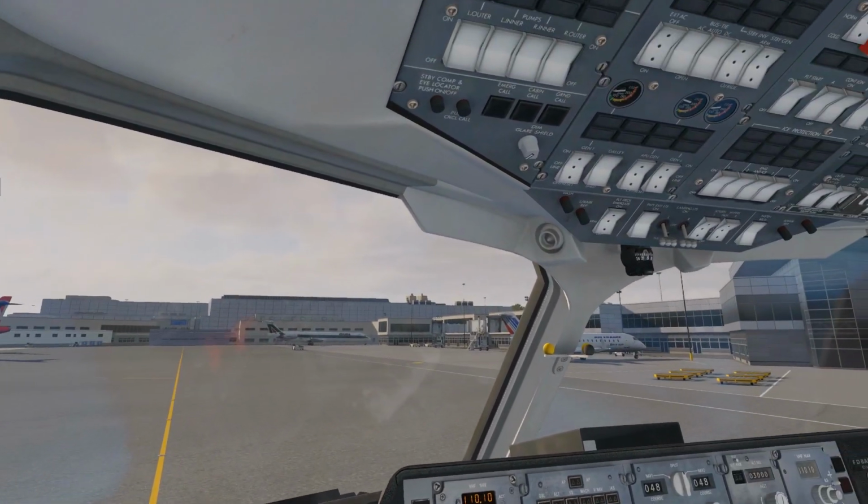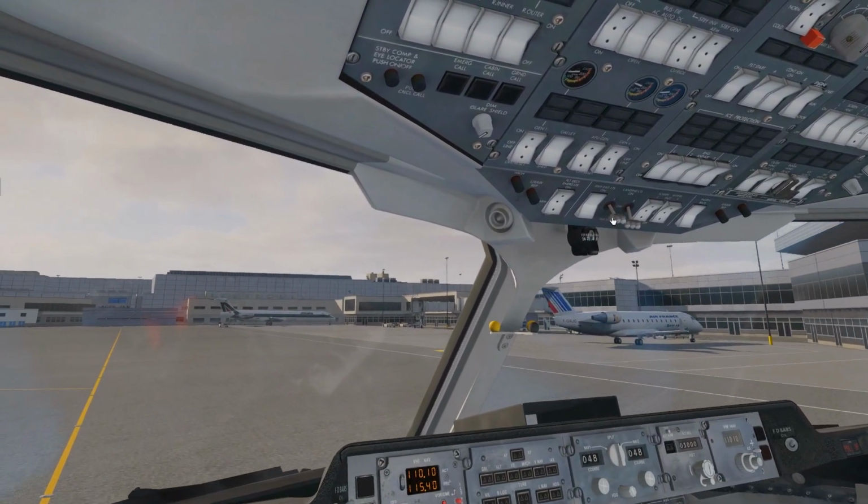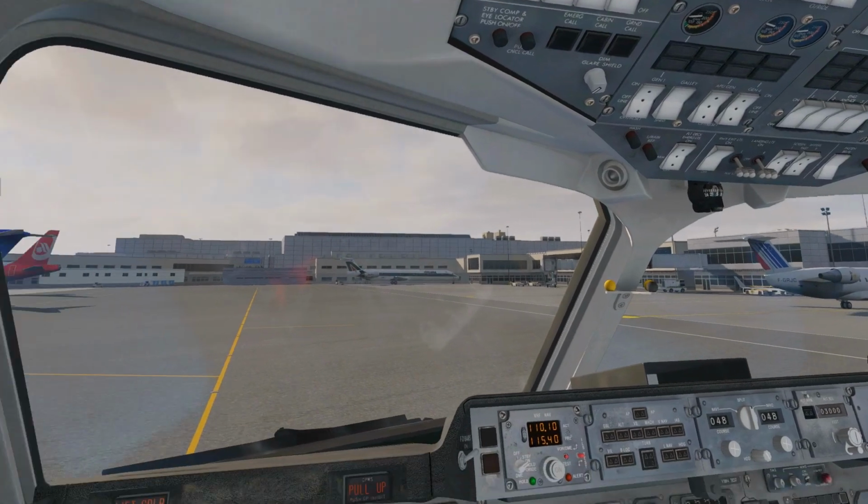And coming in towards the bay, the APU gen is on. APU is up and running. Take the taxi lights off. Same for the runway exit lights.